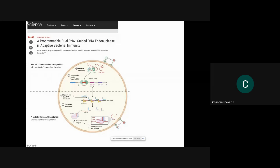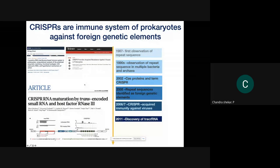This is a very rare event because when a phage infects bacteria, most of the bacteria die. They will die in millions. But this may happen by chance in one or a few bacteria, which will take a part of this DNA and keep it as a memory. Now, they will build a library.